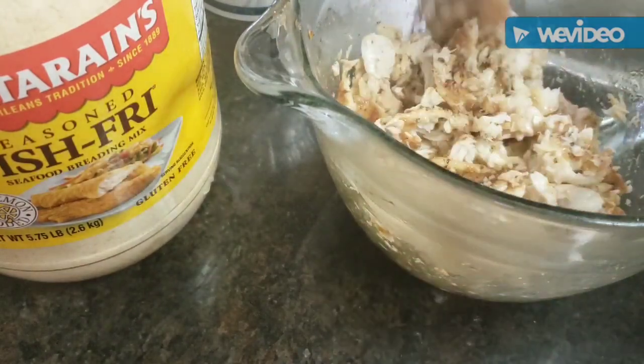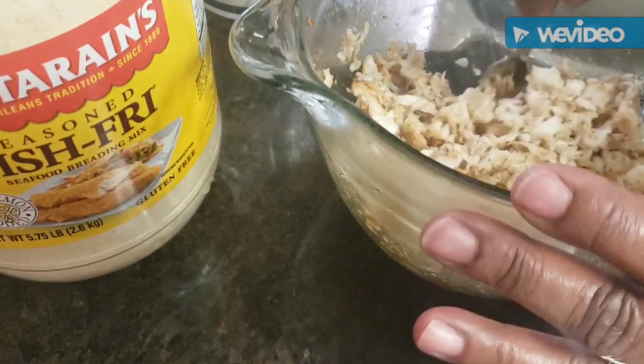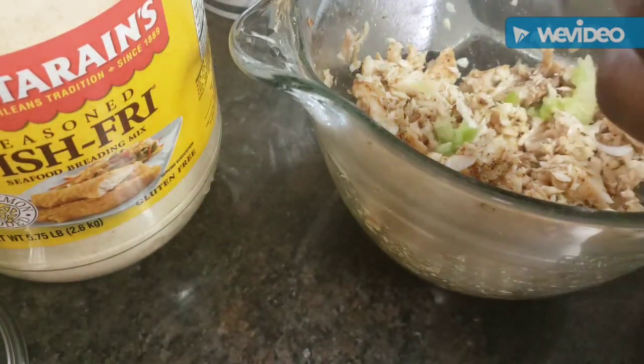If I didn't tell you what kind of fish I was using, you would never even know. Okay, so that's enough. That's as much as I'm going to do because we're going to do a lot of stirring. I don't want it to be mushed up. I want to have some little chunks of fish in there.